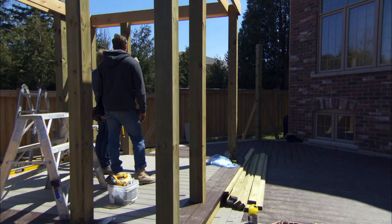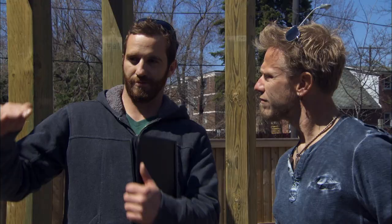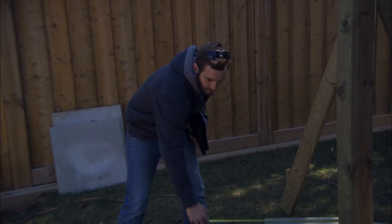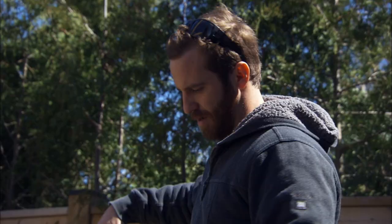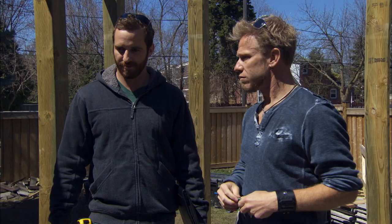Nice. I'm actually not sure what's going to happen here yet. I've got the two posts, I've got a beam going over the top. I'd really like to see a green screen right there. The one area off to the side is a little bit lost from the rest of the deck. It's basically backing onto the fence, which is kind of boring. So what I want to put in is a nice green screen. It will help tie that in with the rest of the backyard and the rest of the garden, as well as soften the entire area. Yeah. Be an awesome focal feature as well.